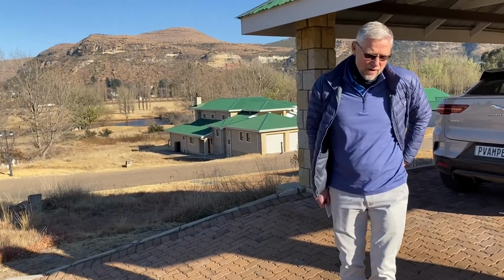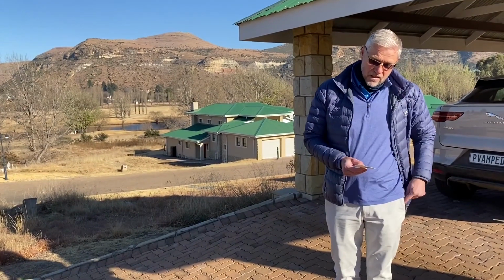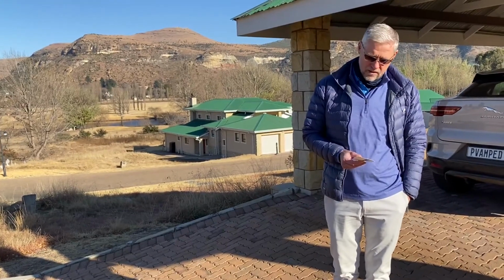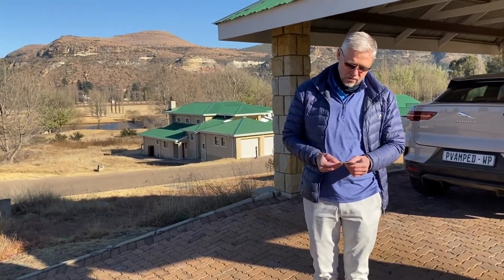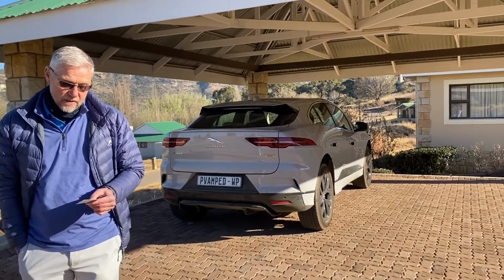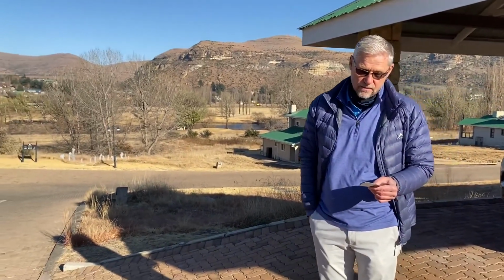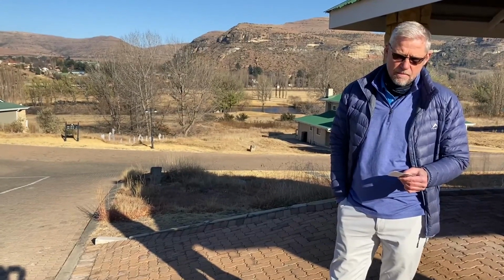So just to recap our journey so far, I've made a couple of notes. We have done 1,305 kilometers from Cape Town to Clarence, and in total I have spent in electricity 1,102 rands, which equates in litres form to 62 litres. So that gives us in litres form a consumption of 4.7 litres per 100 kilometer.